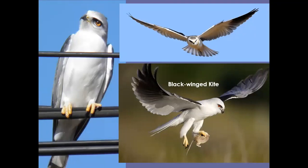So when you see this white thing, he does sit on the telephone lines. Now he doesn't sit on the pole, he sits on the line itself, not on the pole. You'll see them in summertime. There's one on every kilometer. You'll find one of these.